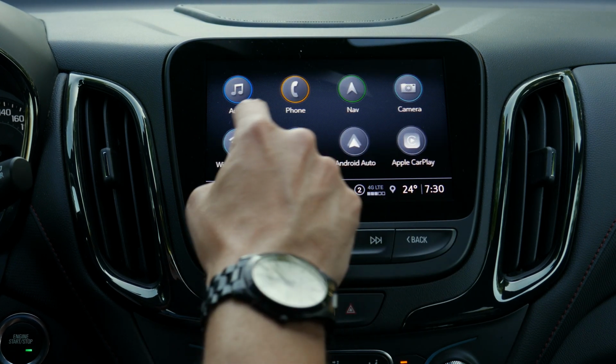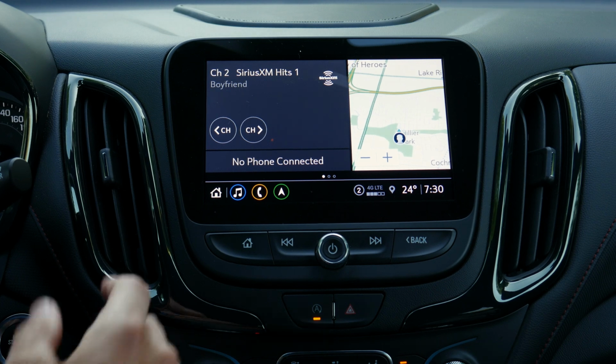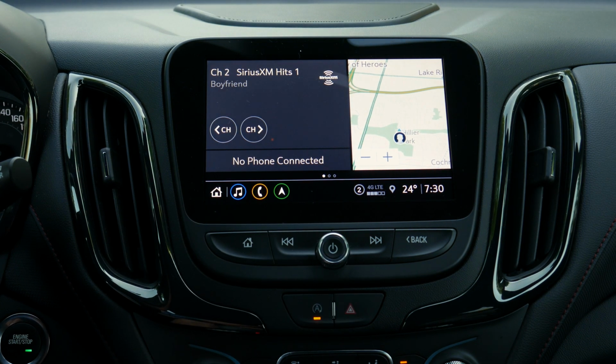I know, so much information, but that's everything you need to know about the media screen inside of the Chevy Equinox.